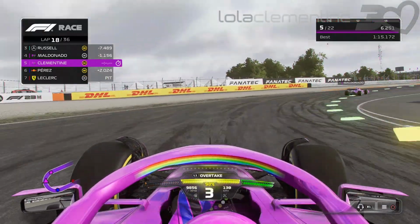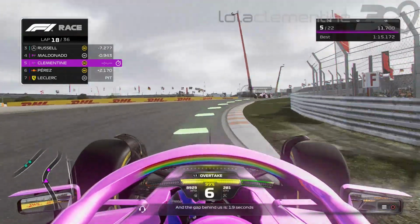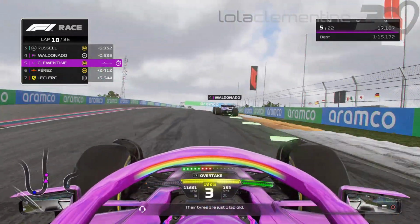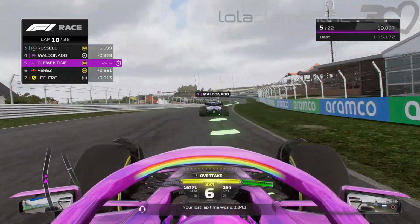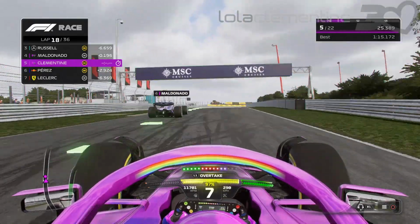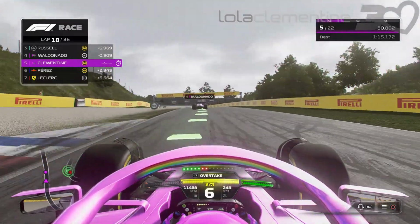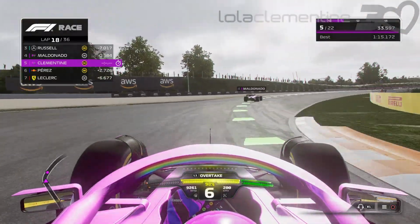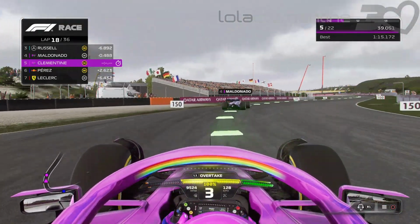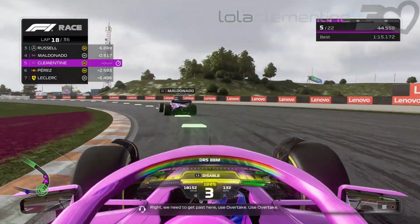Are on fresh hards. Perez is behind you. And the gap behind us is 1.9 seconds. They're on fresh mediums. Their tyres are just one lap old. Your last lap time was 1:34.1. Right, we need to get past here. Use overtake, use overtake.